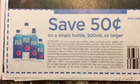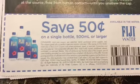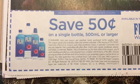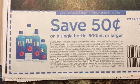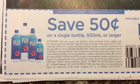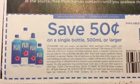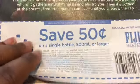This Fiji water. They sell Fiji water at the Dollar Tree, but I never use it. I usually take this coupon to CVS because CVS has a better sale. It usually turns out to be free at CVS. I think the bottled water at Dollar Tree is smaller than the 50 milliliters. But check your Dollar Tree and see if you got the bigger ones. But they have these Fiji waters there. I just don't know what size they are.